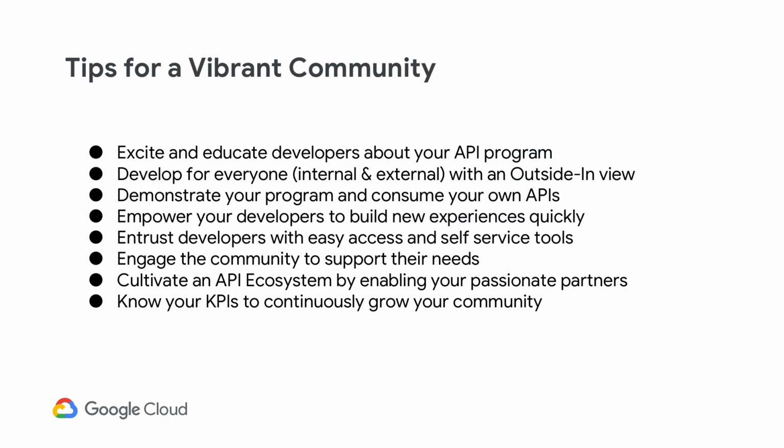And so we go back to the tips for a vibrant community. Excite and educate developers about your API program, right? Develop the portal for everyone, both internal and external. Demonstrate your program and consume your own APIs. That's one of the big things at Google. Even in Apigee, our entire Apigee Edge is built on APIs that we consume ourselves.